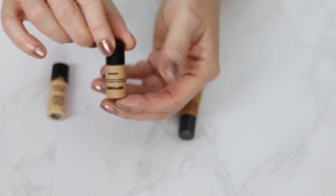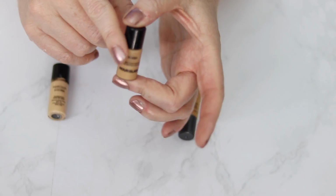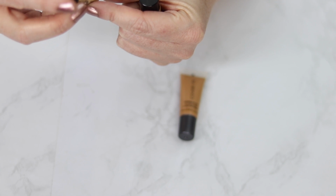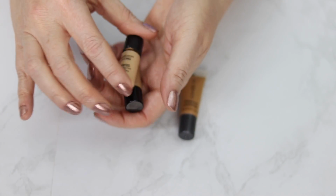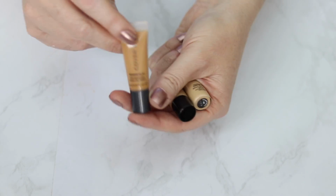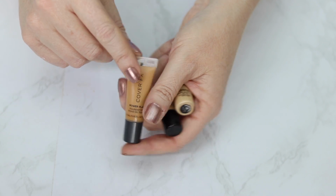I love the Vanish by Hourglass. I actually have a full size, so I'm getting rid of the sample. And then I have the Bare Mineral Bare Pro. This was nice, but I just don't find myself reaching for it. And then lastly, the Cover FX. This is a very heavy foundation, and this is not my color, so it's going to be passed along.